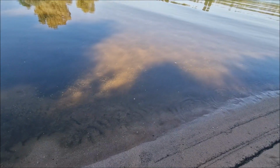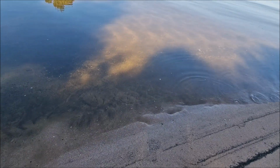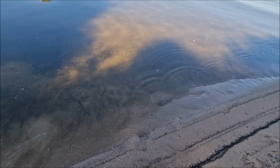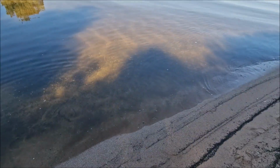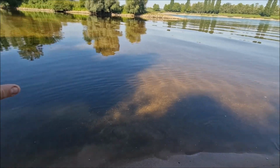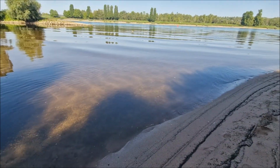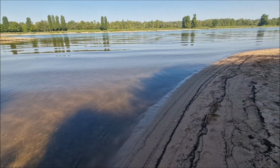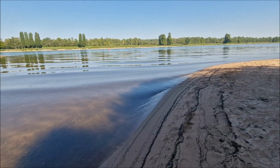See, now he's gone. And you can see the water now. It's no longer moving out. He literally was pulling water out of this river. Okay? And now here comes the influx again.